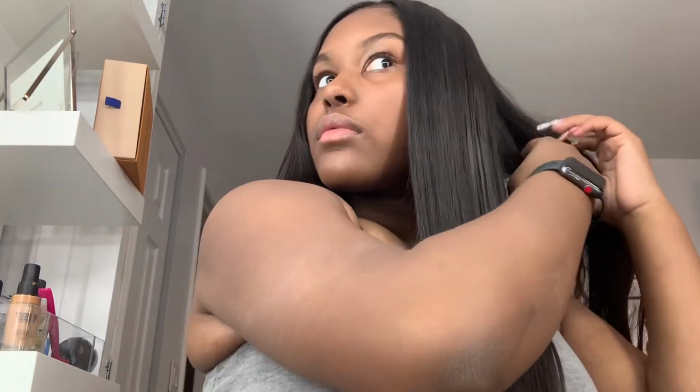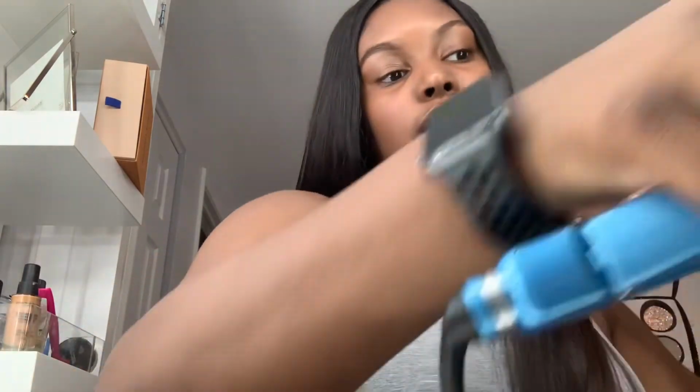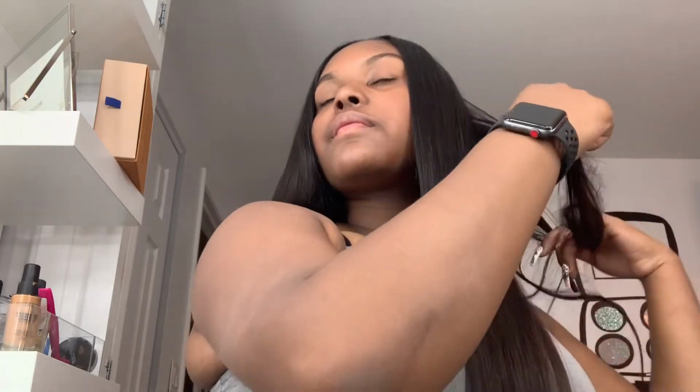Well, guys, I got a chance to do one eyebrow while I had to wait for the flat irons to heat up, but they heated up quick, so I'll get back to the eyebrows in a minute because, of course, hair is more important than makeup on the first day of school. Let me finish my brows.